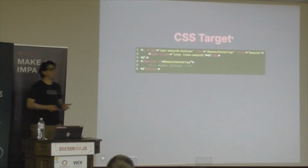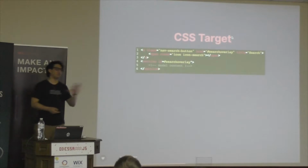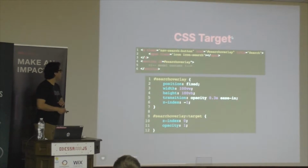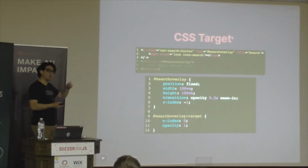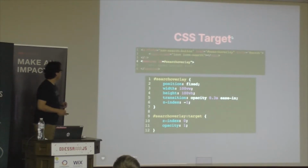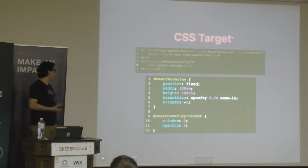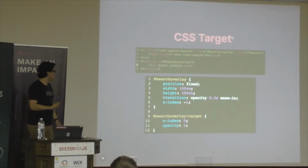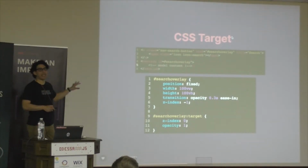And to do that, we use the CSS target property, which has been in the language for a while. We use an A tag with an href, which will change the URL. And then we have our modal with that ID. And then on CSS, we have the colon target. And we just use a z-index to be able to move that modal from the background to the foreground in order to show it. This works on every single browser, even IE10.